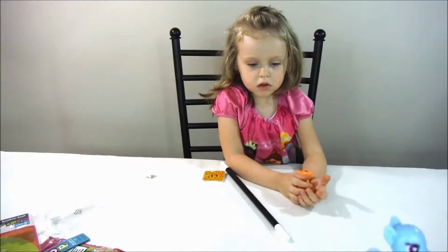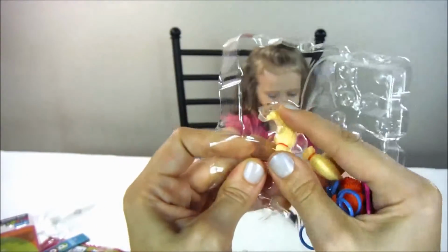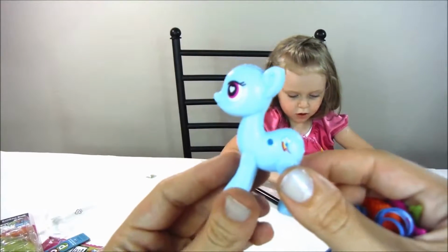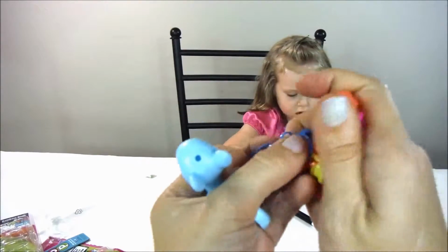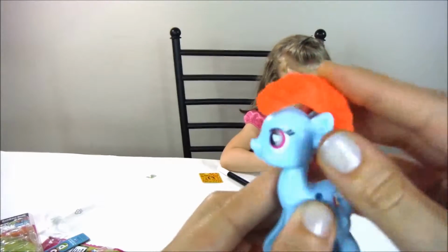Can you hold her? Yeah. Take Rainbow Dash's hair, tail. Alright, here you go. And there's Rainbow Dash. Alright, let's do her hair.